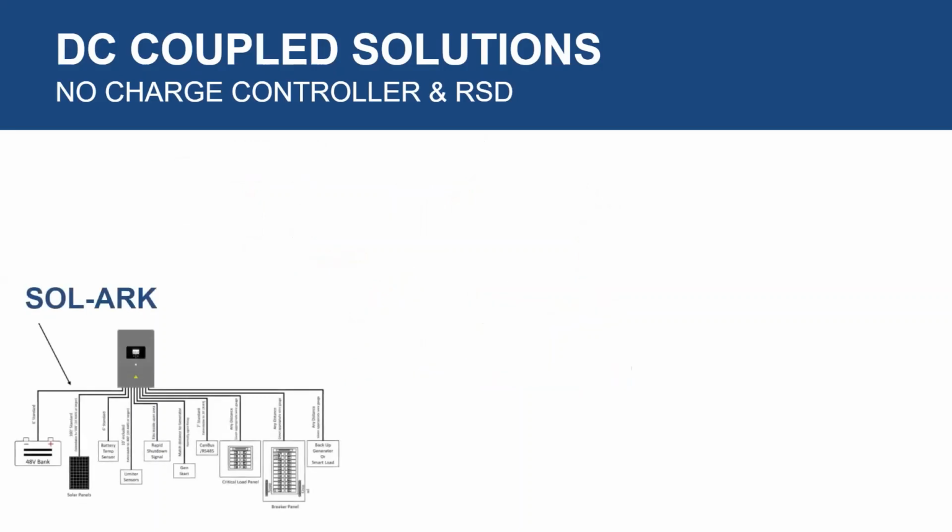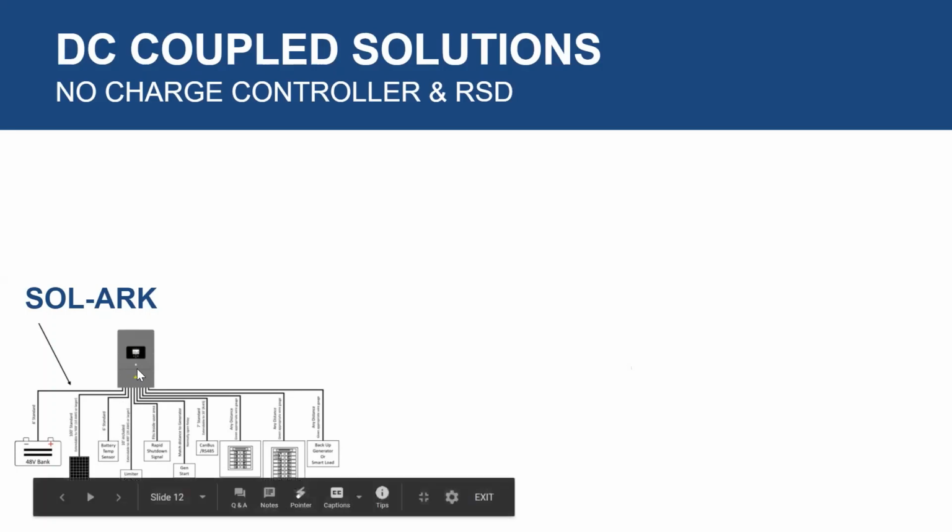Solar Arc. Here, I like the way they've laid this out because the wiring box is down below, similar to the way the Outback Radian uses the GSLC and the way the Skybox has their integrated wiring box. So all the wiring is done down below. And now we're going to just go all the way across.